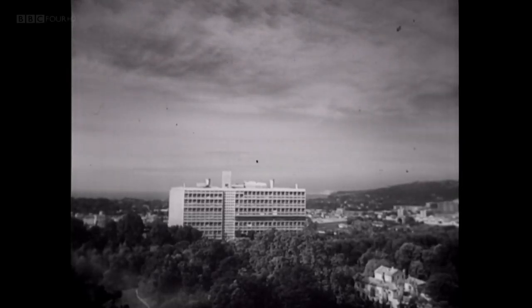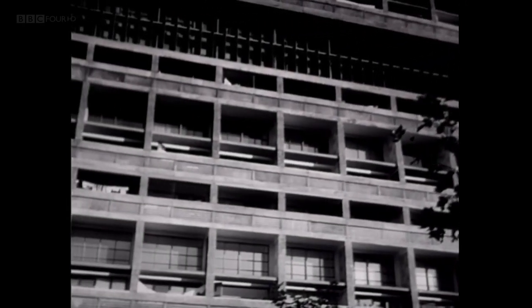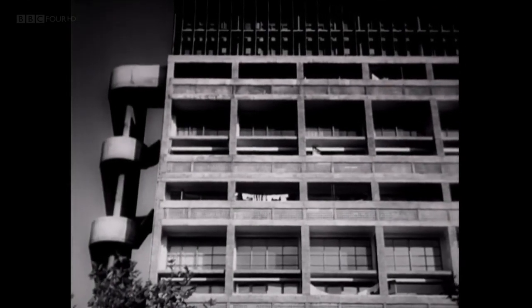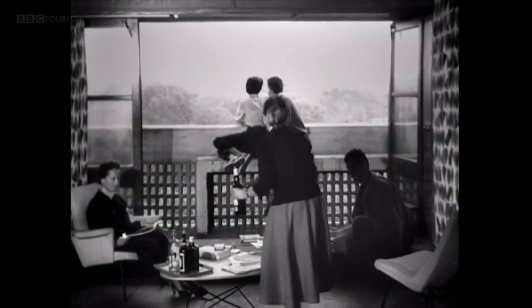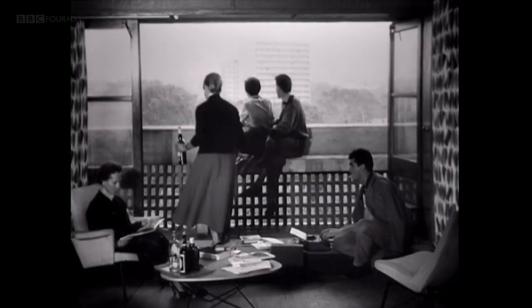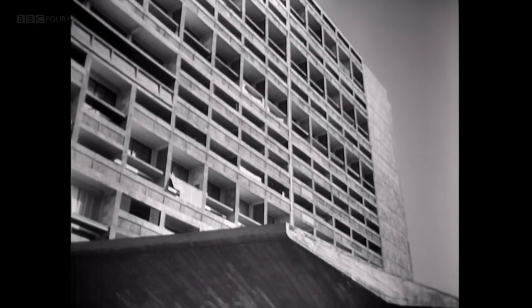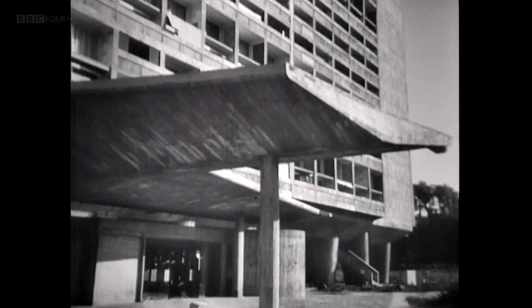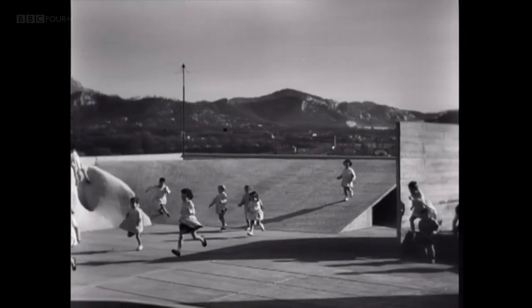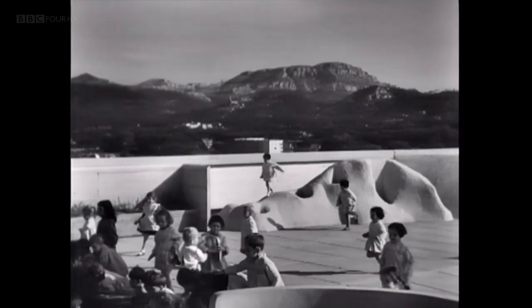His theory is exemplified by the Unité d'Habitation, a massive apartment block in Marseille that he designed in 1947. Inside, each flat is laid out to reflect the utilitarian credo that form should follow function. But the Unité also embraced street-like corridors with shops and cafes. Its roof had a running track and a children's play area, all inspired by Le Corbusier's belief in communal, collective living.